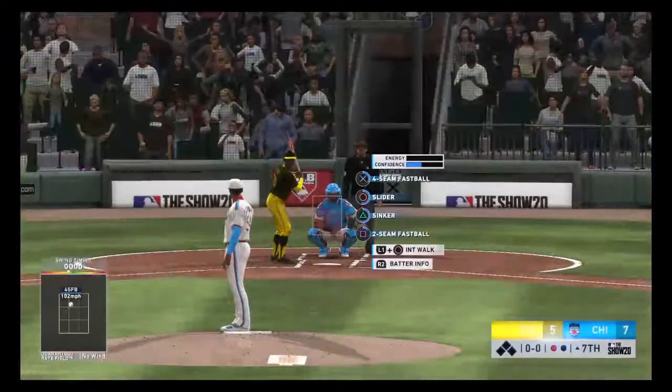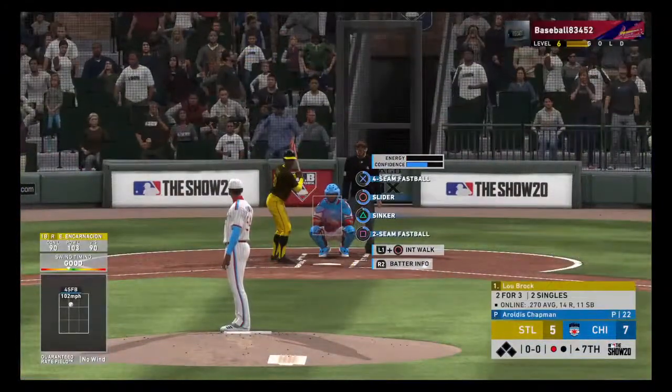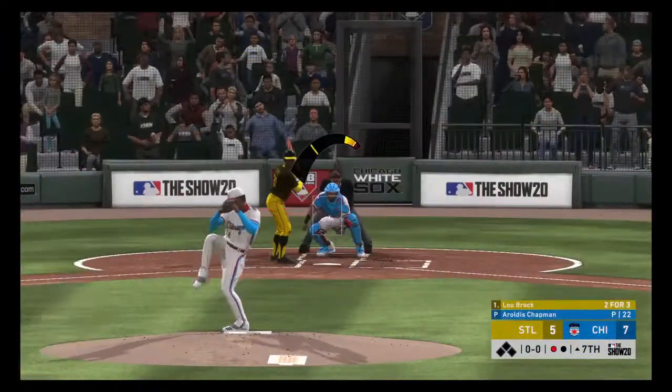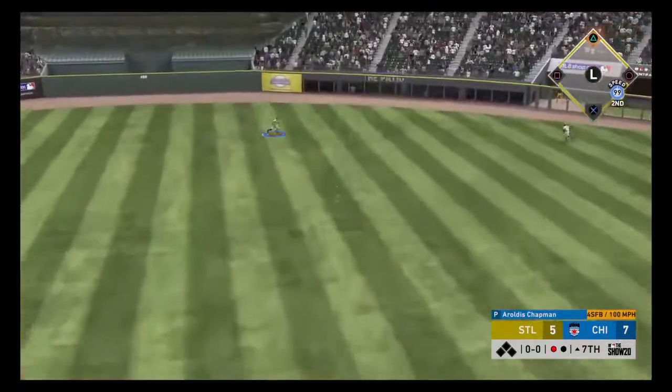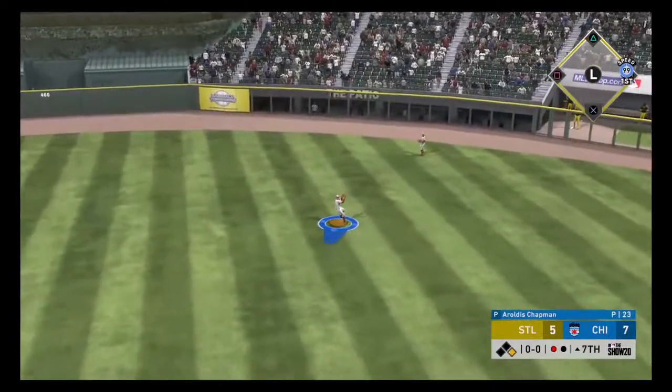The batter. That's one he's not going to forget. Lou Brock. At the plate now, Lou Brock. Yes, he'll swing at the first pitch and bang one into right center field. That's a base hit.